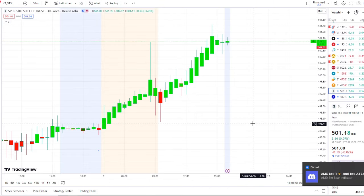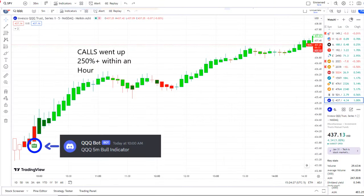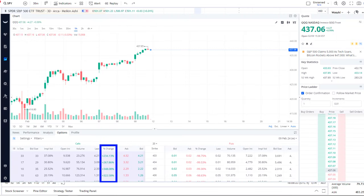So the home run today was from our QQQ bot. Our QQQ bot at 10 a.m. sent out a bull indicator, and from that moment forward, inflows crossed the midpoint to the upside, full strength there on 42 vision, and call options went up 250% plus within an hour, guys. And as you see it popping up there within the screen, within the options chain, some options even went higher than that.